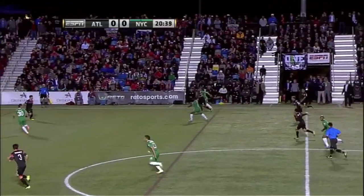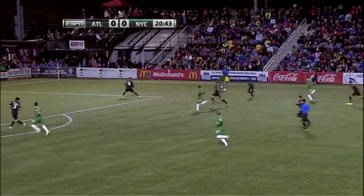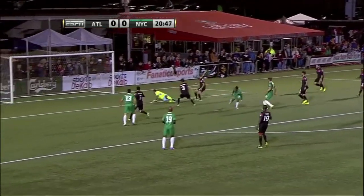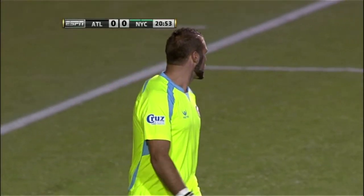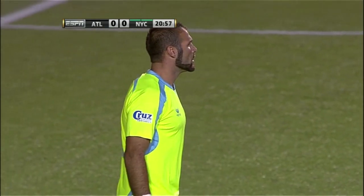Upfield for Dimitrov. Diomar Diaz got it forward. Paulo Mendez brings it down. Two goals in the regular season. Played it inside. Diaz, big save by Nasco. Terrific foot save. We asked Brian Haynes, why is Nasco so good? He said he makes the saves you expect, plus one more. And that's all you can ask from the goalkeeper.